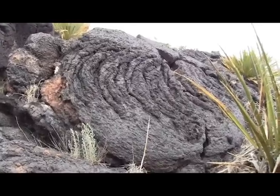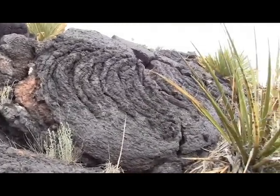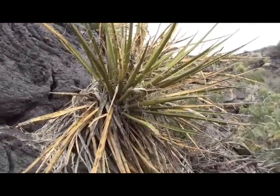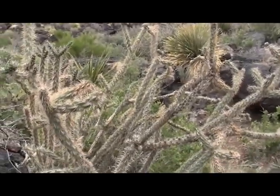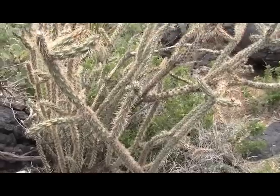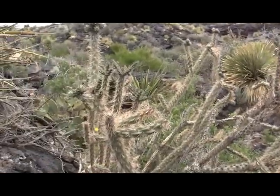Check out the texture of that rock. How cool is that? You can see the little lava flowy things, whatever. And that appears to be a yucca. And that, I'm standing way too close to. I was totally about to back into that. It looks spiny. I don't have any idea what kind of cactus that is, but it certainly is cool.